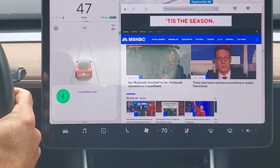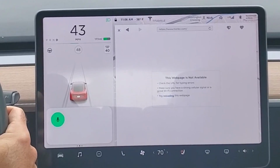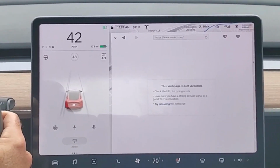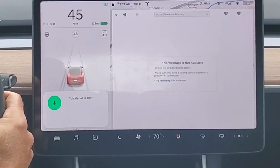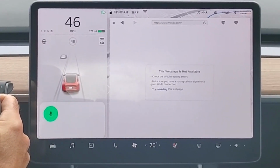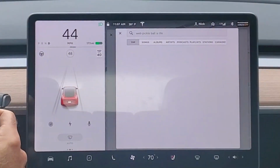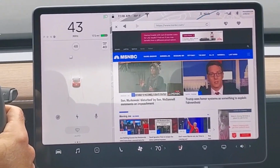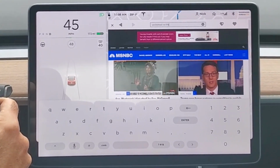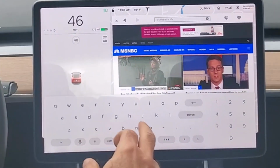YouTube.com. www.youtube.com. I think this webpage might be blocked because of the YouTube app. Pickleball is life. Search web, pickleball is life. It looks like search tells it to really do a search in the media. So what you can do, I think, is click here and then click Pickleball is life. Then you have to press enter, I guess.